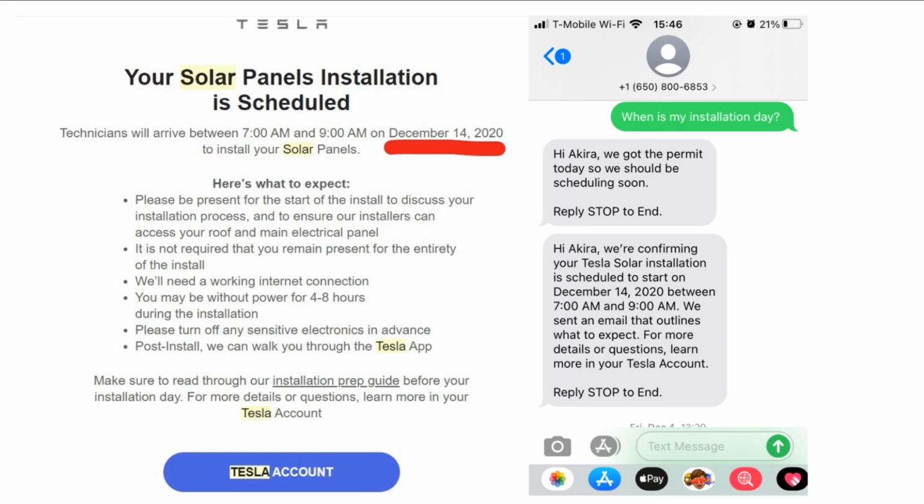Unfortunately, that day did land on a day that I was working, so I was kind of wondering when I could get that installed on a day where I was available but didn't have to work, so I could actually observe the whole process. I got a follow-up text that said, "Hi Akira, we got the permit today, so we should be scheduling soon. Hi Akira, we're confirming your Tesla Solar installation is scheduled to start on December 14, 2020 between 7 a.m. and 9 a.m. We sent an email that outlines what to expect. For more details or questions, learn more in your Tesla account."